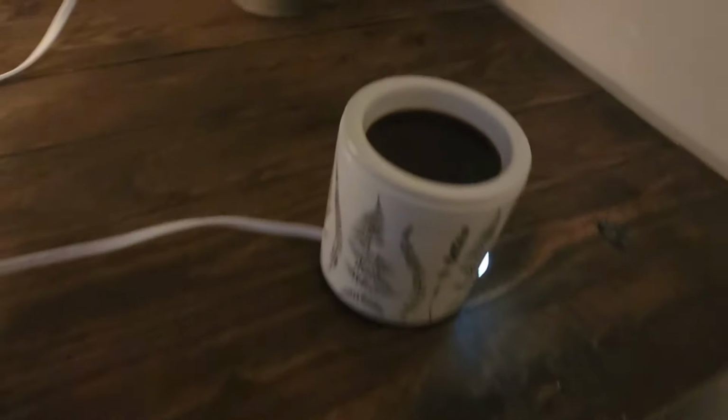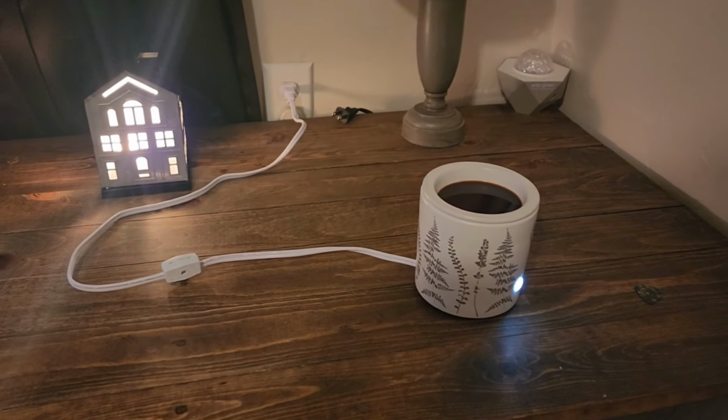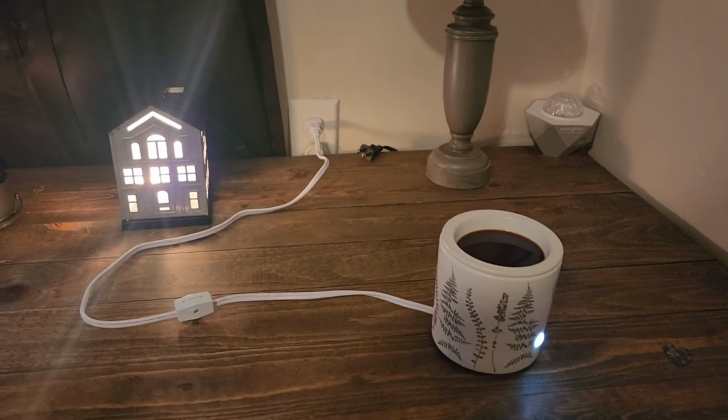But I just came back in here in my tiny house, and so far this smells like a pretty good combination. I think it smells great, the patchouli and the humidor tobacco wax melt.